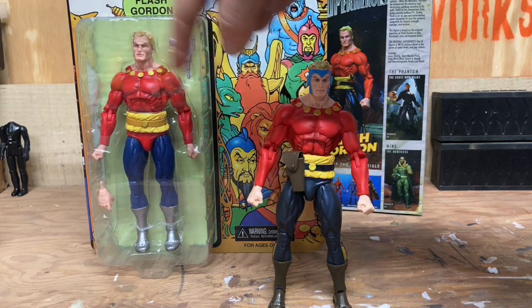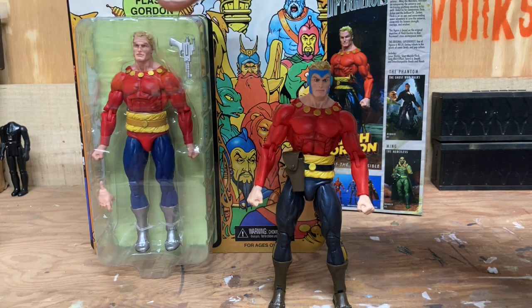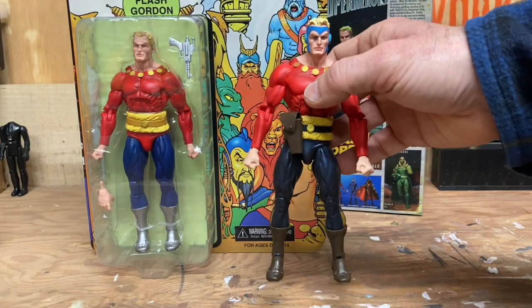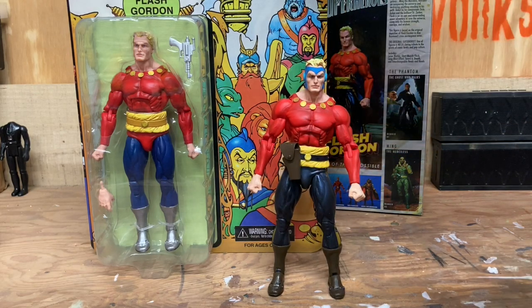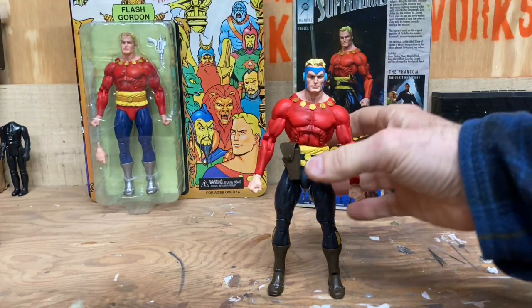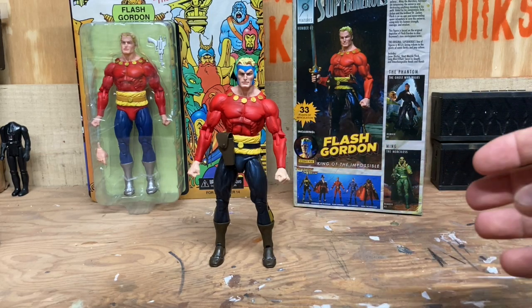I'm probably never going to pop this out for a long time, so I can't really tell you what the quality is, but I'm assuming it's similar to this. This guy, of course, doesn't have a holster for his blaster, which this guy does, which I think's a positive. And he doesn't come with the head variation like this one as well. It gives the classic Flash Gordon headgear that we'd see.